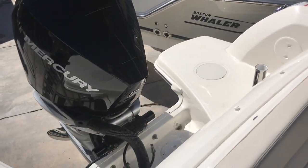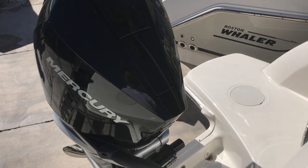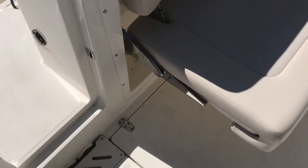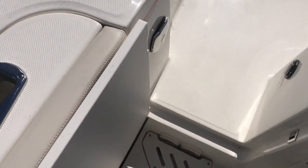I'm going to give you a walkthrough tour today on a brand new 2019 Boston Whaler 230 Vantage. Alright, now that we're on board this 23 Vantage, this boat has a brand new Mercury V8 300 Verado. Very fuel efficient, super quiet. We walk through here, you see that we have a nice starboard side walkthrough, battery charger, freshwater shower.